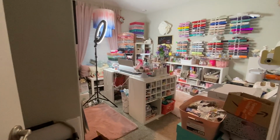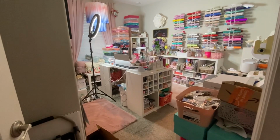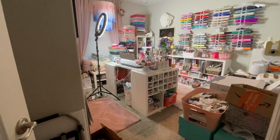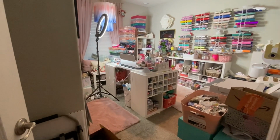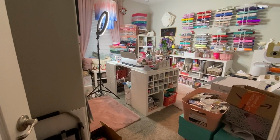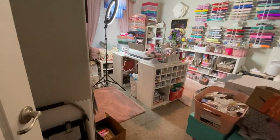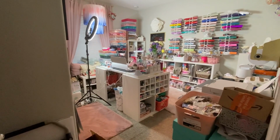All right. So here is my craft room from the door. And this thing houses a lot of stuff, as you can see. So I'm going to kind of go through and just show you what is what. And, you know, I have a lot of half-done projects for the same reason that my craft room is somewhat of a mess.